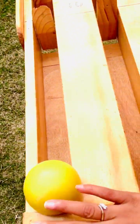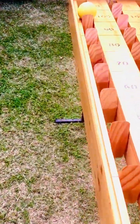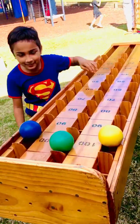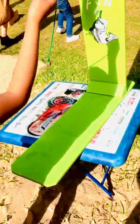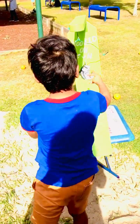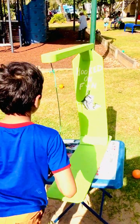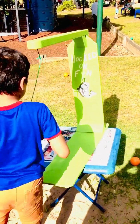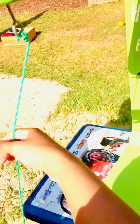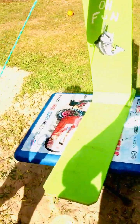Let's do a fast one, guys. Fast one. Oh no, come on, yes! I'm so good at this. Almost. Almost. Yes, we have to throw this and it has to reach the hook. Hook on fun. Try to hook it. Let me see. It's so hard. So let me try, guys. Oh, it's not easy.